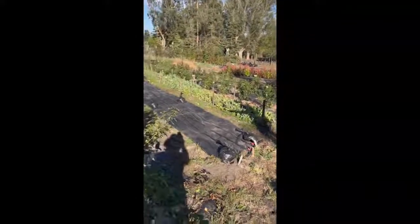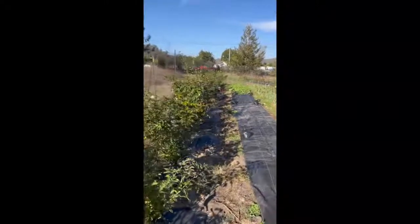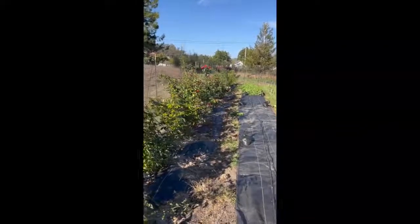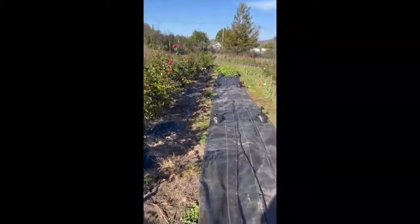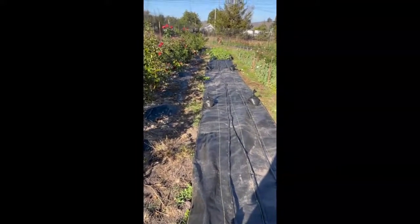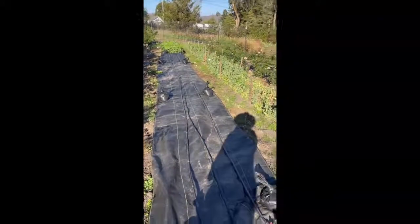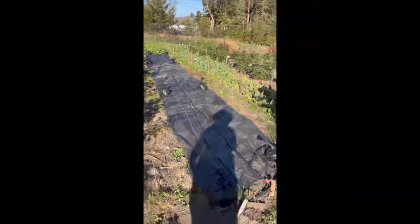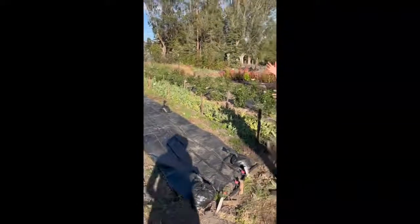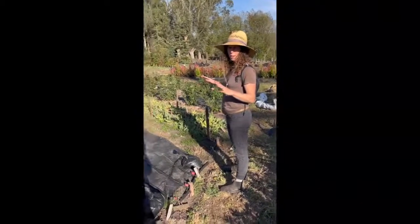This is our second block, another swath of roses. We're going to be replacing a bunch of these this winter. This was all digitalis, but will be turned over, and we're going to plant poppies here for the winter. This is something that we do as just a tool for weed mitigation that you'll also see in the upper field. Once we pull our plants, we immediately cover it with black plastic.